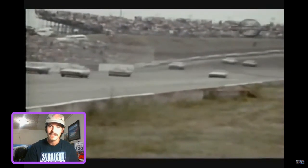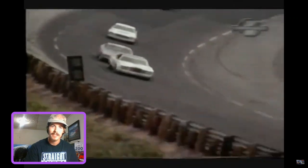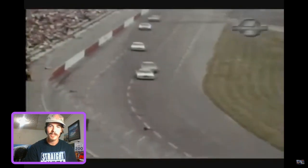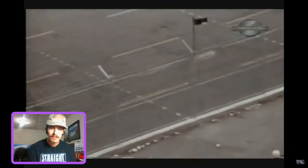In the third turn, David Pearson slams the Mercury home underneath Petty to swap leads once again. Well, Pearson seems to be the favorite right now, other than Yarborough. It could become a Pearson-Petty battle. I mean, Buddy Baker was for a little bit too. I don't know what's going on with him.